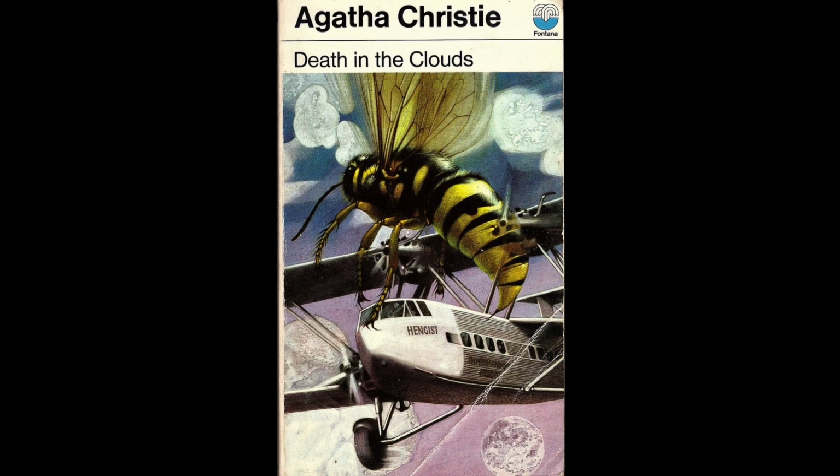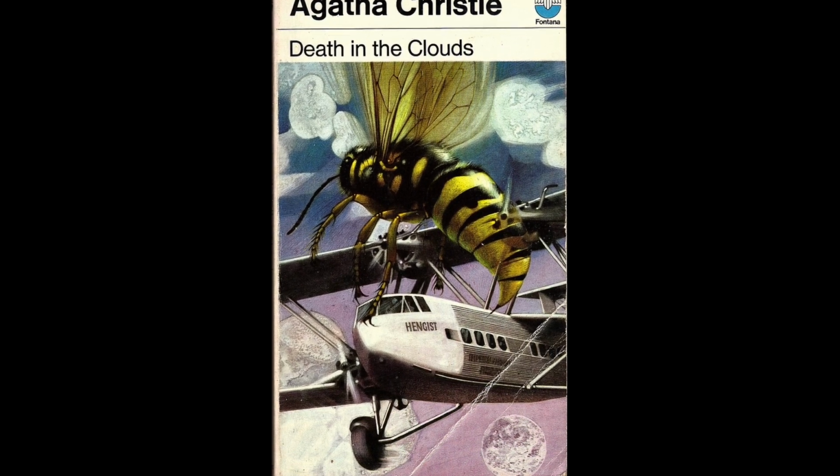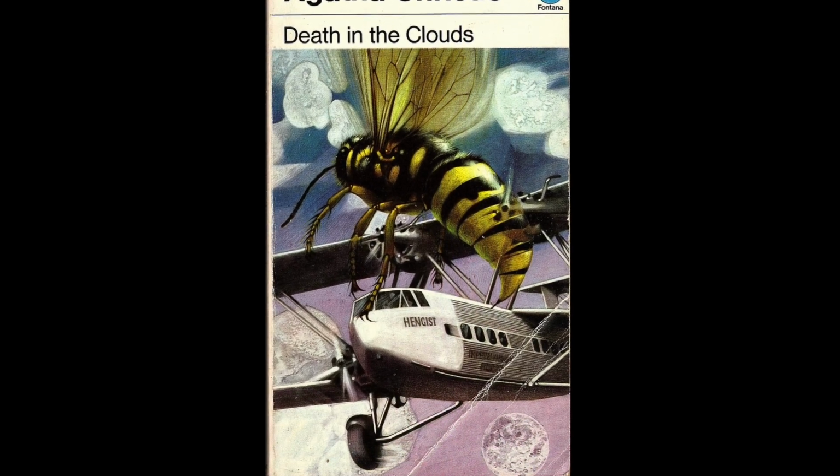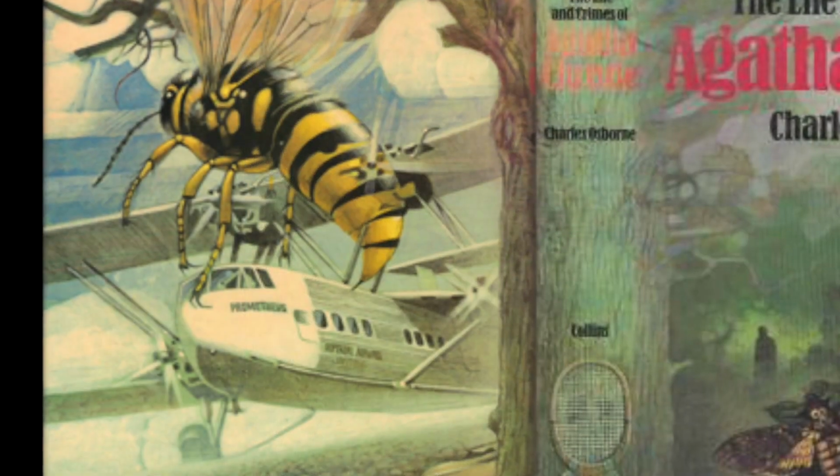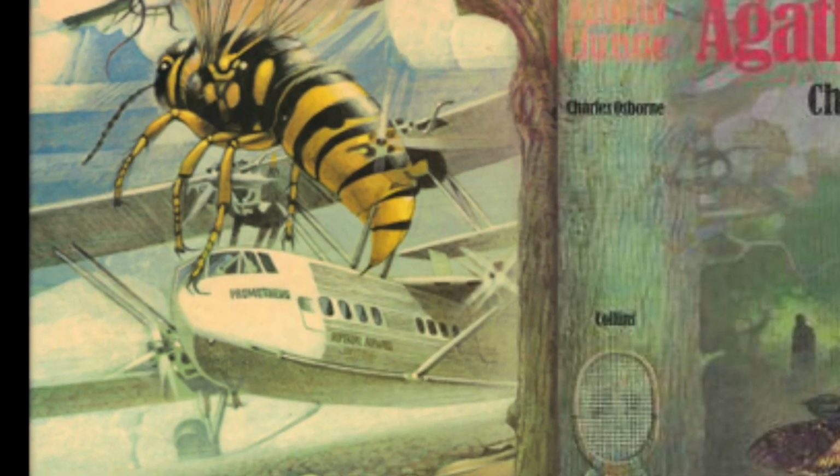The UK cover of Death in the Clouds, known in the US as Death in the Air, makes use of an interesting perspective, with the wasp in the foreground and a period plane in the background. In this cover the plane is named Henquist, however this inaccuracy was corrected to Prometheus as per the story when the image was later reproduced on a Collins cover in the 1980s.